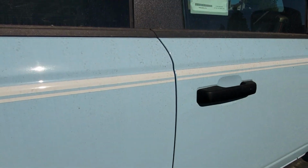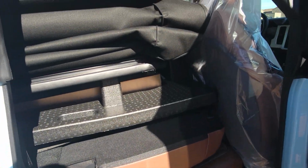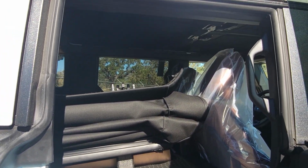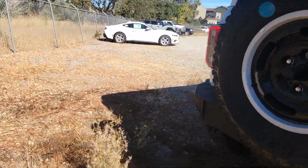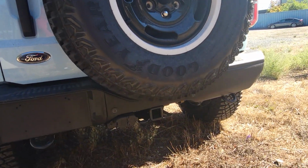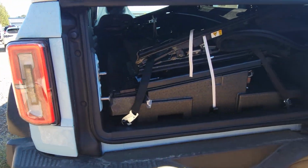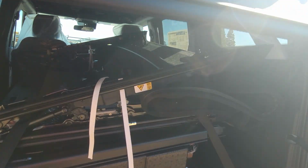Let's look at the back. Look at this, all sorts of goodies in the back. I think this is the retractable top that it comes with. So that's nice. And then this is what it looks like in the back as well. Gorgeous vehicle. Got a tow hitch there as well. So you need to come down and take a look at this, guys.